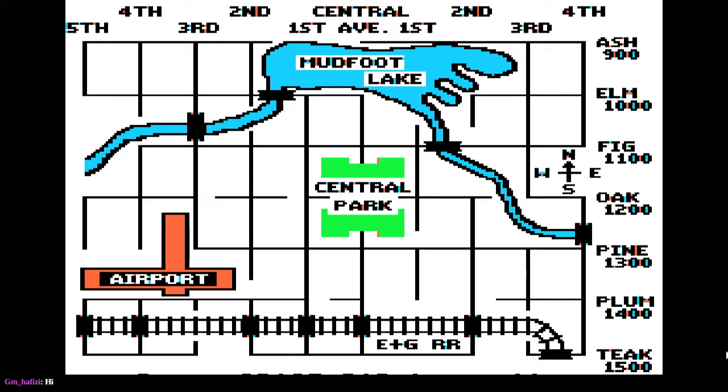So 2nd is at the top part of the map. You'll see there's a lake. What makes this challenging, I guess, is that there's the lake on the north side of the map and the railroad on the south side of the map. So basically, our destination's over here. Wait, no, 1400 South 2nd. That's actually down here, isn't it? And we're coming from here.